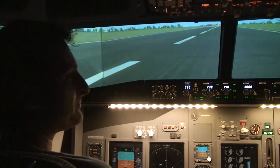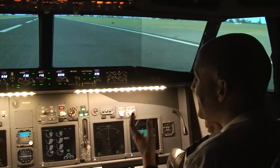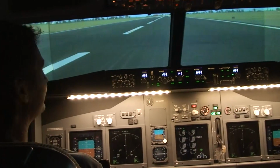That first sort of 10-15 minutes really, you're just getting to grips with the thing, and it's a tall order to then suddenly be faced with the landing when you've only just had a few minutes to get your head around it. So, but that's, all things considered, not a bad landing at all there from that one.